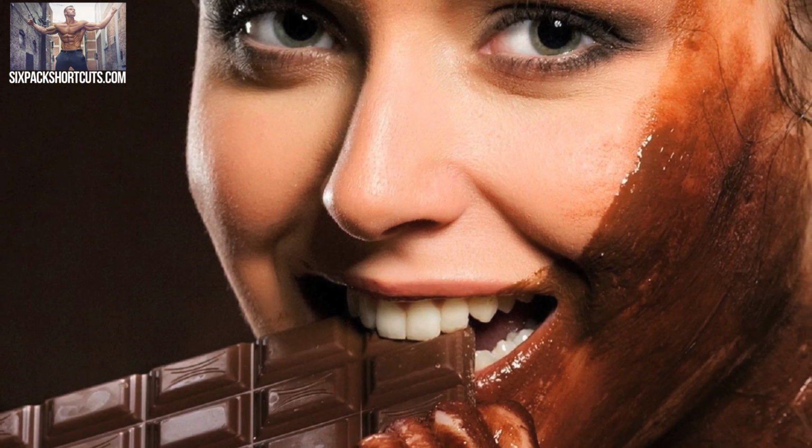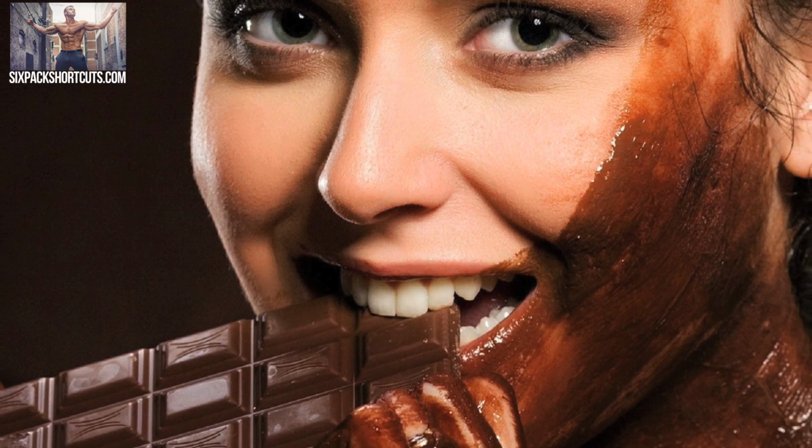And one of the biggest reasons why dark chocolate is one of my fat-burning foods is it's got something called anandamide. That is something that gives you a sense of well-being. It's also been known as the bliss food. Unfortunately, typically it only lasts for a very short amount of time. We're talking a couple of minutes. So you probably have heard people say that chocolate gives them like a euphoric feeling. It makes them feel good.